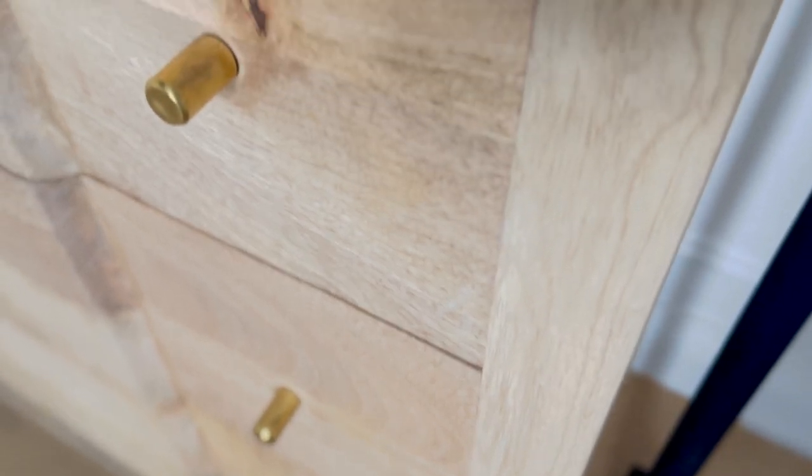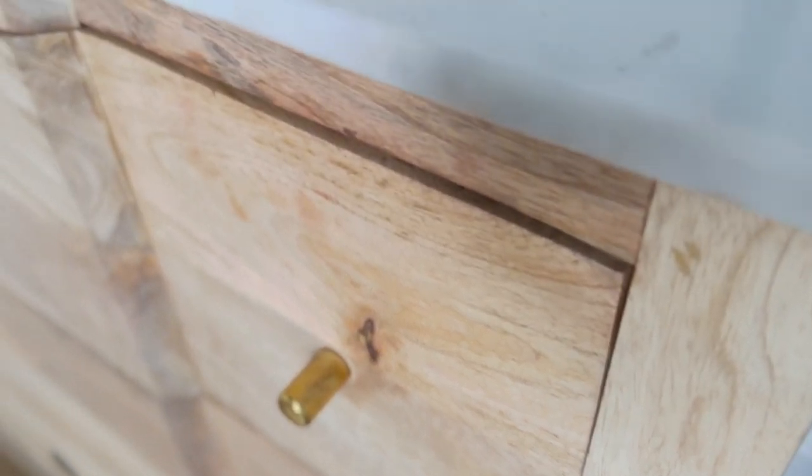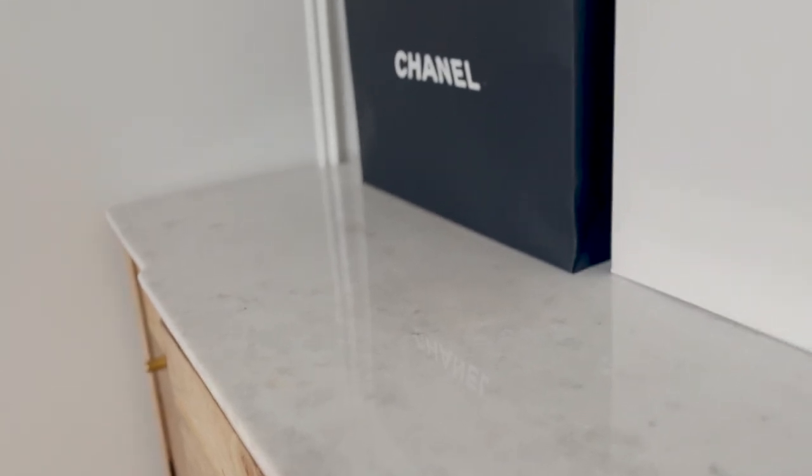So the chest of drawers do come with a marble top, so I would say that is a really good feature that really led me to choosing this option. They are so much more affordable than the option that I was initially going to go for. I won't even tell you how much that option was because it was basically the price of a small car. So when it comes to this particular chest of drawers, if they are still available, I will link them.